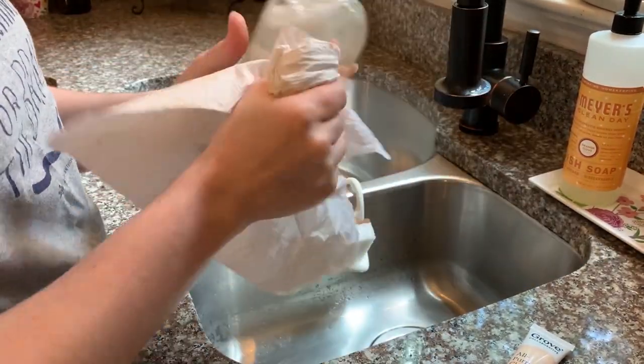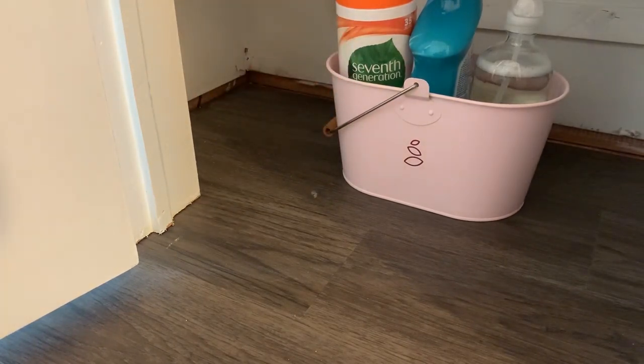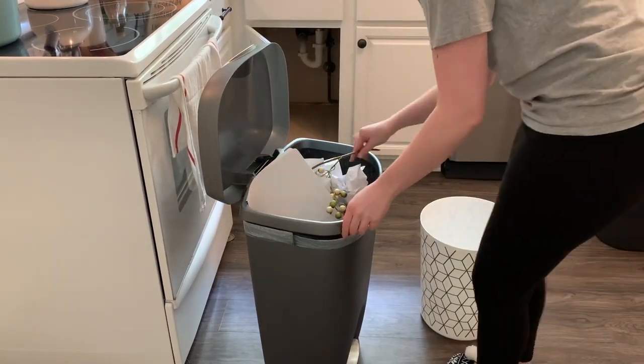Another favorite from the Grove Collaborative are these caddies that I use to store my cleaning products in to clean my bathrooms. It just makes it really easy to grab what I need and get started on the bathrooms. I'm also going to move on to taking out the trash, which is another one of my least favorite chores.